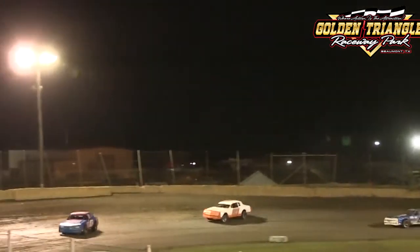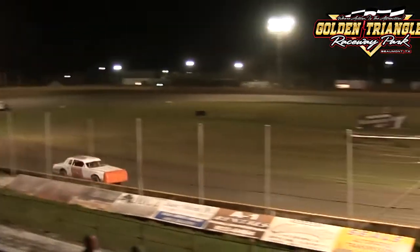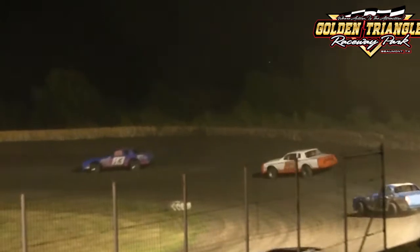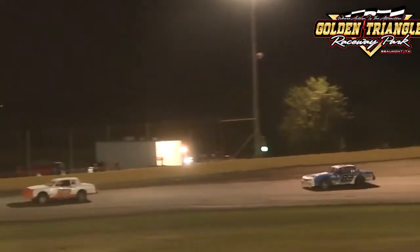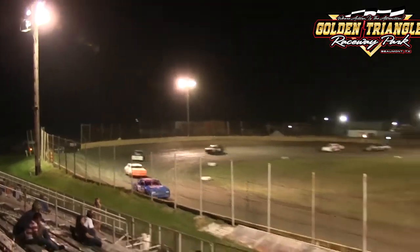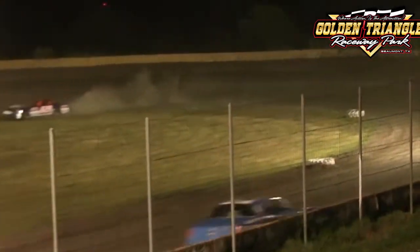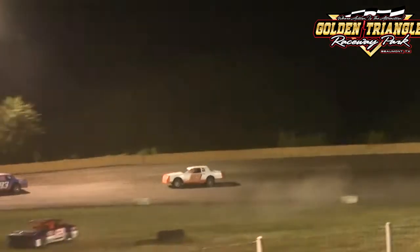Looks like the 69 has a broken tie rod. You can see that wheel just shoveling on the right side. Savannah Lovell out front. Paul Vanderpool, Randy Lovell, 1, 2, 3. 69 pulls down into the infield. That is Bruce Tesh who's going to end his night here on that one.